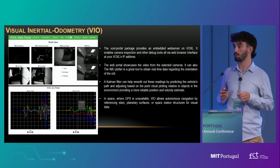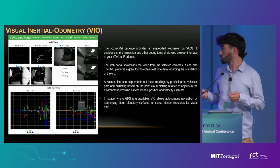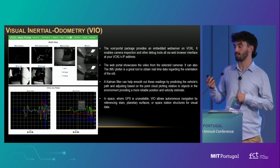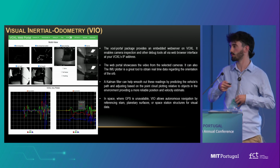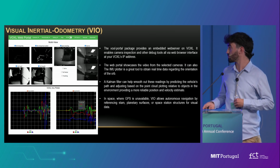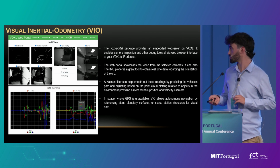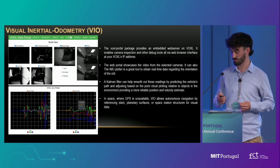With that in mind, we can do that by referencing data points and the objects around the environment, and then we can establish a database. According to that database, we can predict how close we are to the relative objects around us, and we can predict the velocity. In space, where GPS is unavailable and connectivity gets a lot worse, this visual inertial odometry for Voxel allows for autonomous navigation by referencing stars, planetary surfaces, or space station structures.